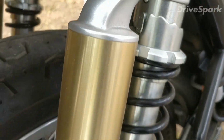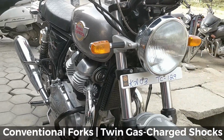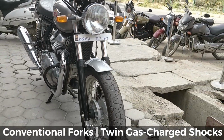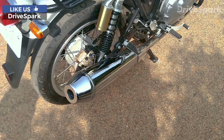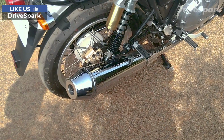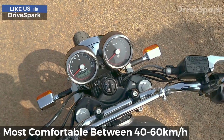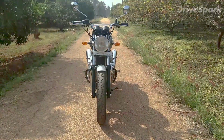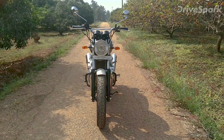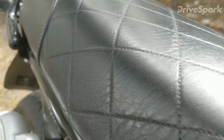The suspension is quite supple and soaks up bumps and potholes pretty well. The front end is suspended by a conventional fork while the rear end has twin gas-charged shocks. The setup is simple but has been tuned well. At lower speeds, shocks are absorbed very well, but the best bit of the suspension is felt between 40 to 60 kilometers per hour. It almost seems like the potholes on the road are missing at this speed and rumble strips are soaked up like they never existed. The texture and cushioning of the single piece seat also adds to the comfort offered by the motorcycle.